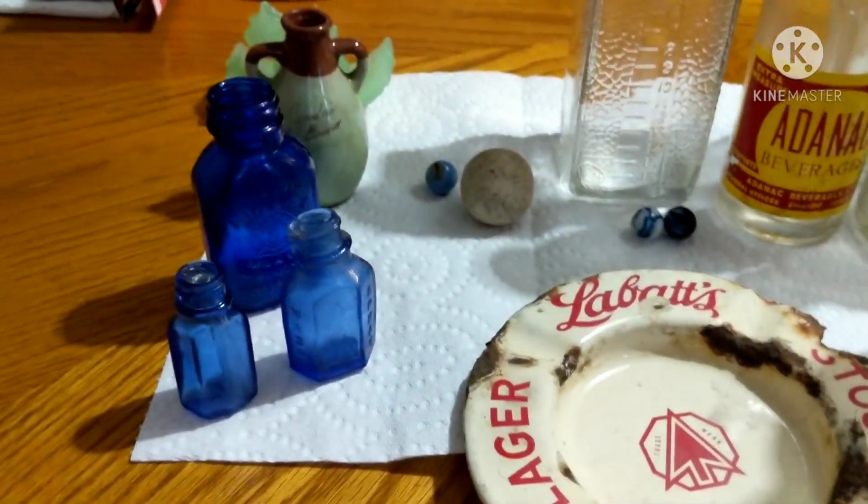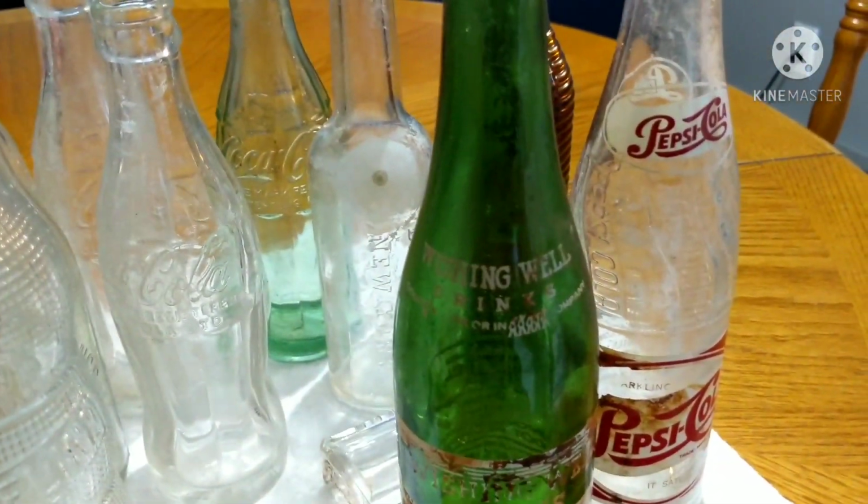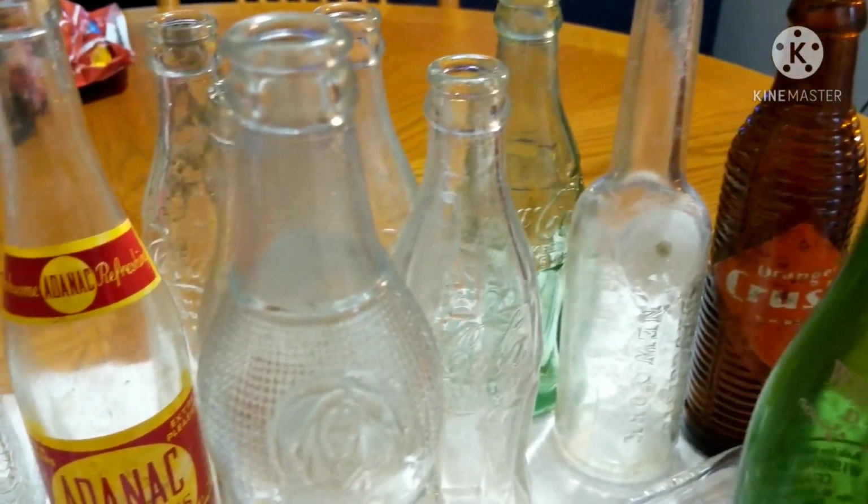So yeah, that's the finds for the last 3 or so digs, I guess. The better ones. I found other stuff, but these are the better ones.